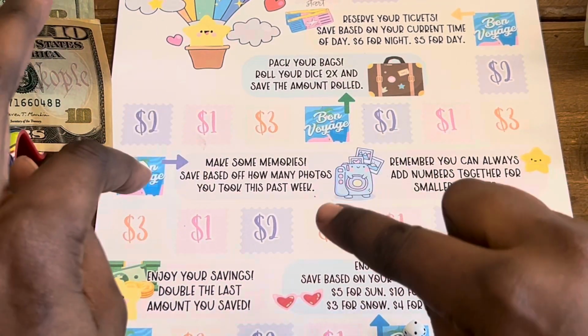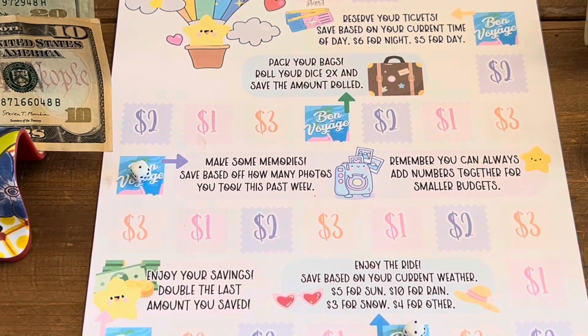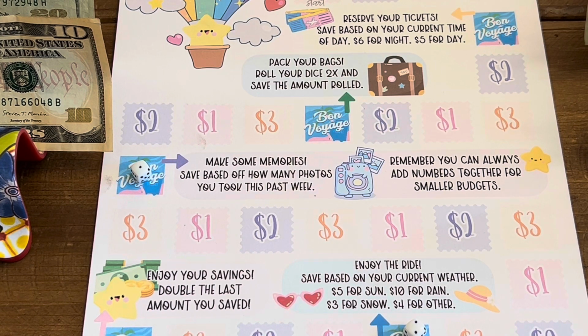Make some memories. Save based on how many photos you took this past week. OMG. Let me look really quick. How many photos did I take this past week? Oh my gosh. Let's see. This past week, or can I do yesterday? So, this past week. One, two, three, four, five, six, seven, eight, nine, 10, 12. I took 12 pictures this week.